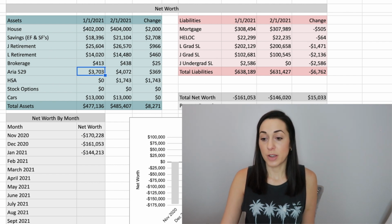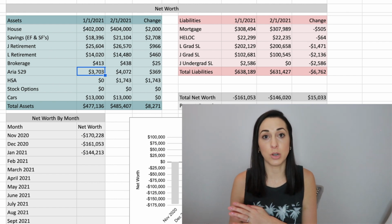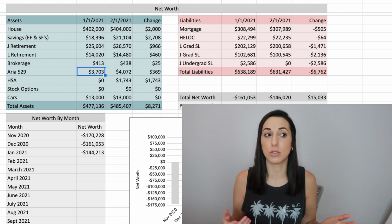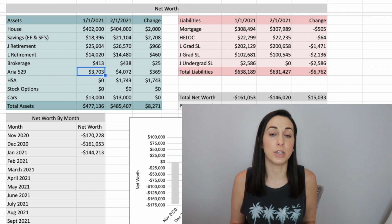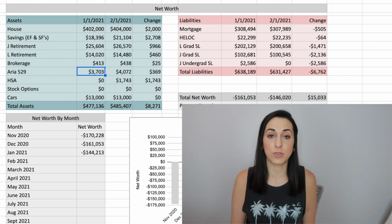Next is my daughter's 529 plan. She is going to be 2 in May, and all the money we have ever received for her, we've put into a 529 account, which is for college for her, or it can also be used for private school when you're in K through 12, but we plan to have her go to public school. So anyway, we'll be saving this for college.